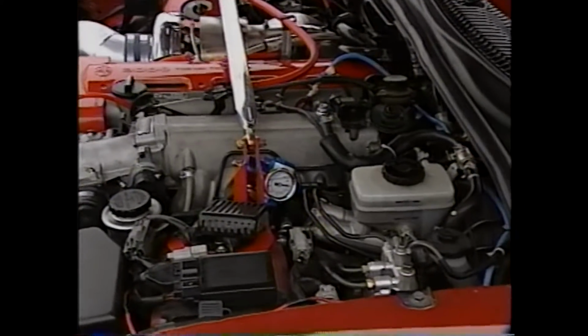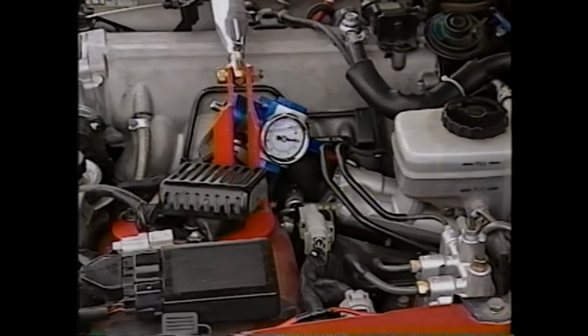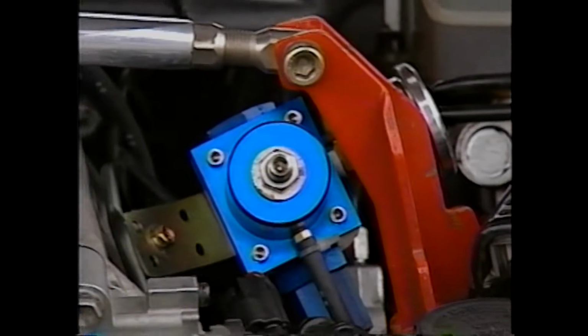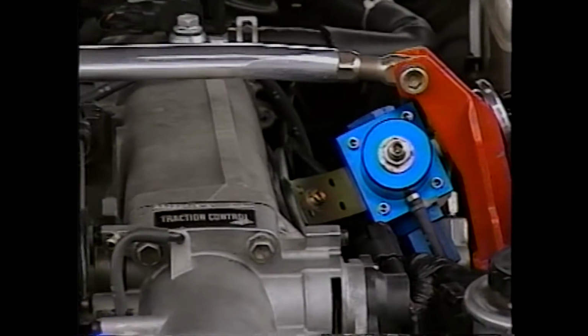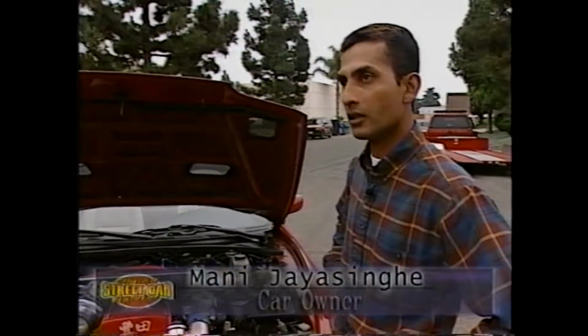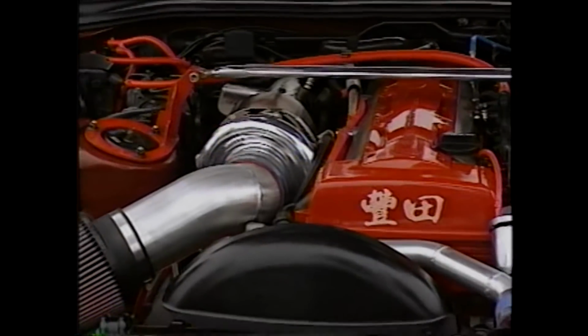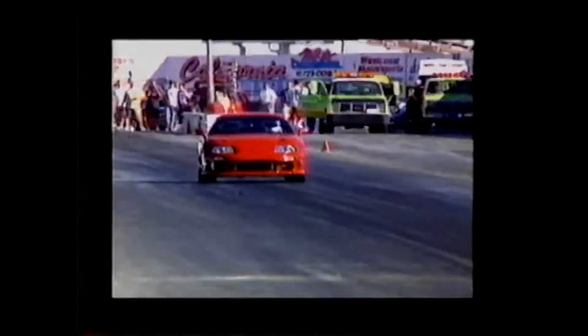Paxton supercharger, complete fuel system redone, HKS rail, RC Engineering injectors. Suspension system is custom built. It's a coilover setup, ride height adjustable. It uses Eibach springs, Bilstein sleeves, KYB shocks.